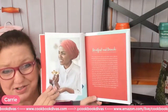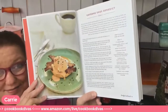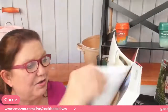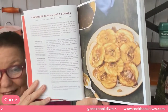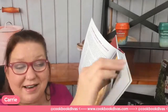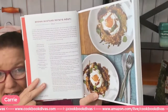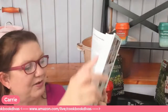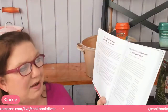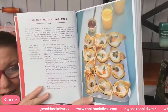So here's the breakfast and brunch chapter. Cayenne Eggs Benedict. Yum. Except I can't handle too much spice. Cardamom Banana Drop Scones. She's going to have a lot of recipes that we have never heard of if we haven't looked through her cookbooks before. Brown Mustard Potato Roasty. It looks horrible, but it's hard to photograph brown food. I bet it tastes amazing. Smoked paprika corned beef and baked bean wrap, but there's no picture. Turmeric tomatoes on avocado toast, no picture, but look at these cute garlic parsley egg cups.